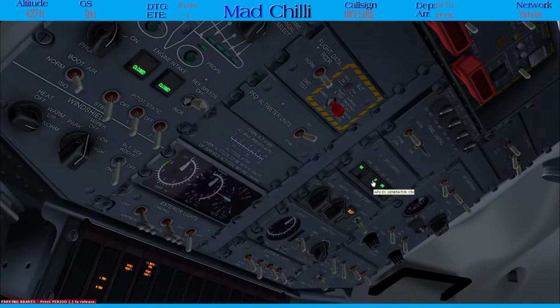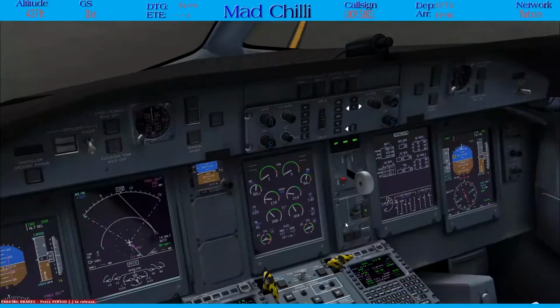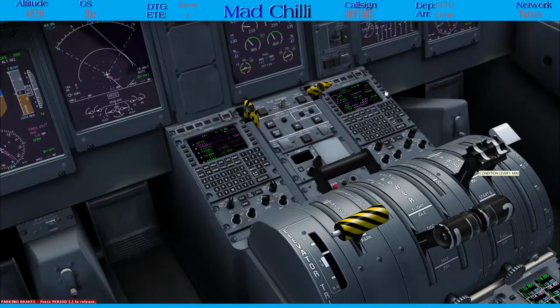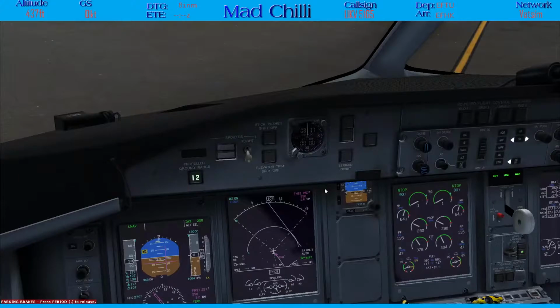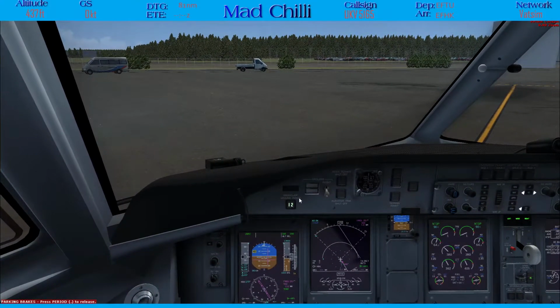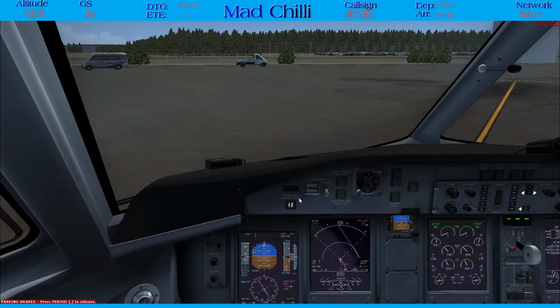Looks like they're mostly started now. So bleed air off, APU gen, APU power off, because they are started now. We can go into max power now for taxi and takeoff. Yeah, everything's looking all good now.